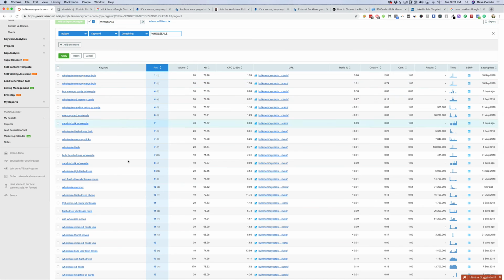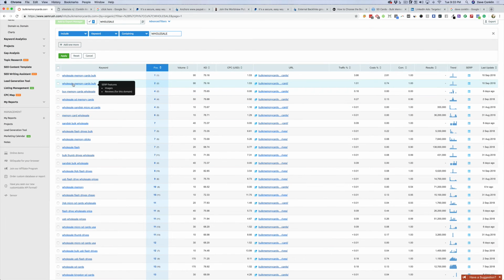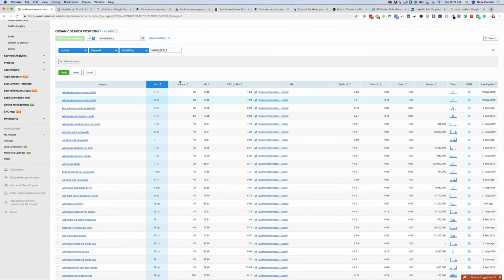And they are being pulled largely in combination by the links that point to them, like wholesale memory cards. Gee, I wonder if wholesale memory cards... Oh, look, wholesale memory cards bulk. Wholesale memory. Look at this. Boom. Number one. Number two. There's a reason for that, because we have links and we have relevant content that's good on the website. And that's the big point.